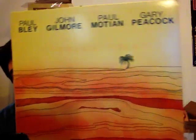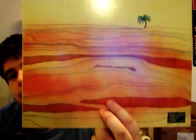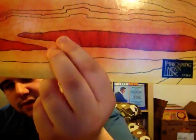This next one I got was probably the second best find in that free collection from my girlfriend's uncle. This is something I've been looking for a while. This is Paul Bley, John Gilmore, Paul Motian, and Gary Peacock, Turning Point, on the Improvising Artists label. This is a piece, man. This is some great avant-garde free jazz. This is a monster record. I saw Anders show this in a video sometime last year, and I heard some of it and I was just hooked. This is not easy to come by, really.